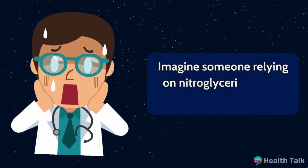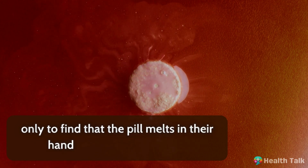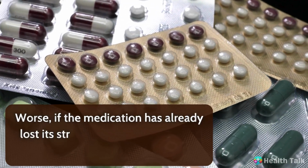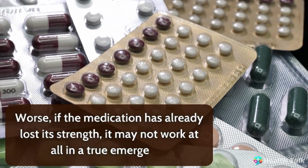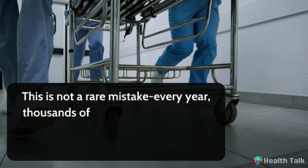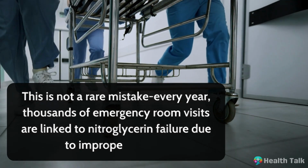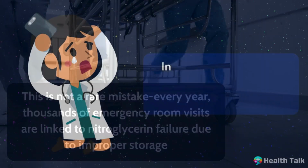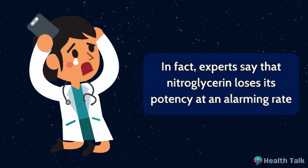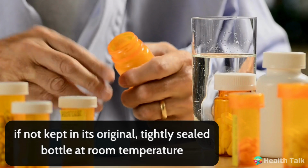Imagine someone relying on nitroglycerin to stop crushing chest pain, only to find that the pill melts in their hand or crumbles into dust. Worse, if the medication has already lost its strength, it may not work at all in a true emergency. This is not a rare mistake. Every year, thousands of emergency room visits are linked to nitroglycerin failure due to improper storage. In fact, experts say that nitroglycerin loses its potency at an alarming rate if not kept in its original, tightly sealed bottle at room temperature.